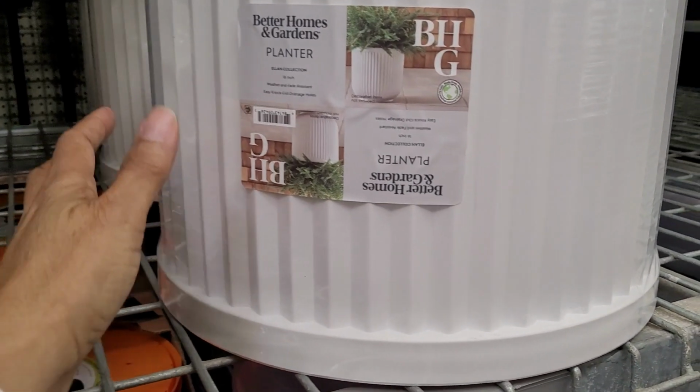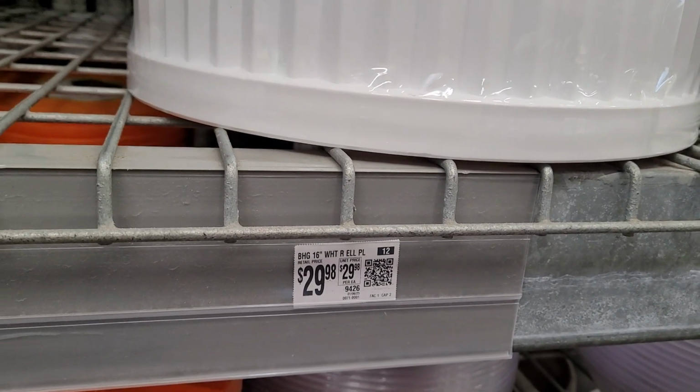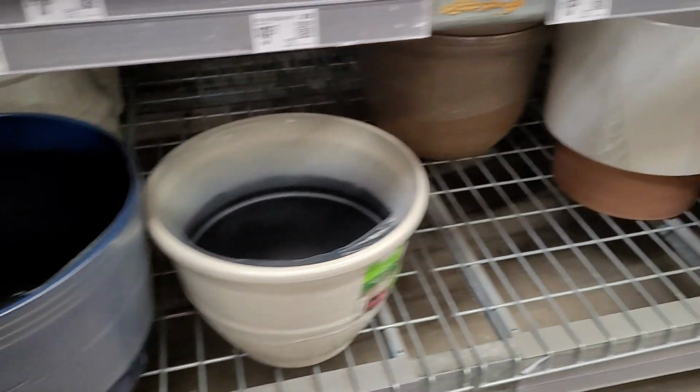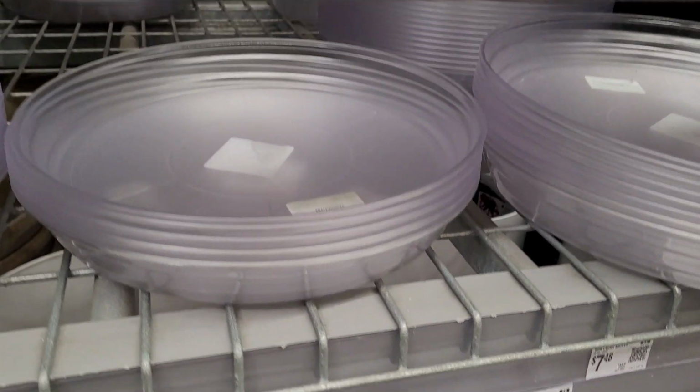So let's take a further look to see what else they have for us. So we're going to look at containers now, and this is a very nice one here, $29.98, and I think it's really cute, very gorgeous. And of course, you have different sizes that suit your needs.